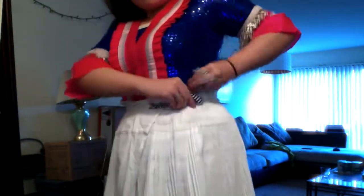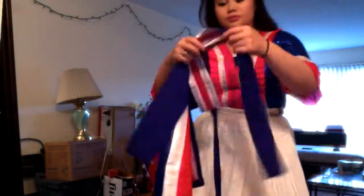And I'm so thankful that my mom actually taught me how to put on Hmong clothes when I was a lot younger. And so you want to match it up to the front. And then that is my belt and my apron.